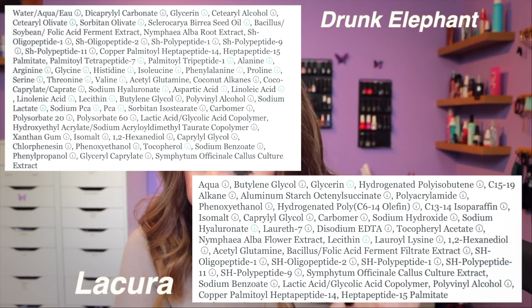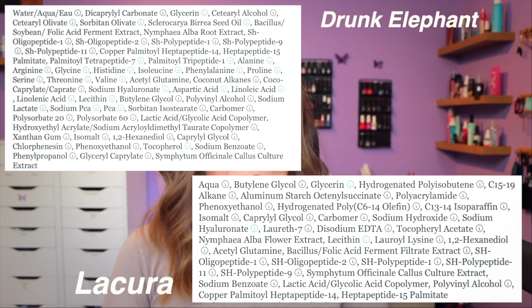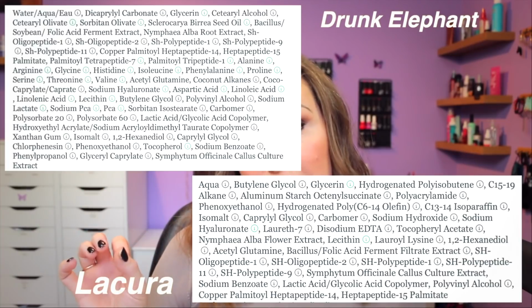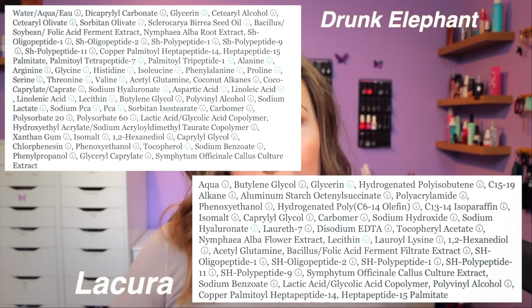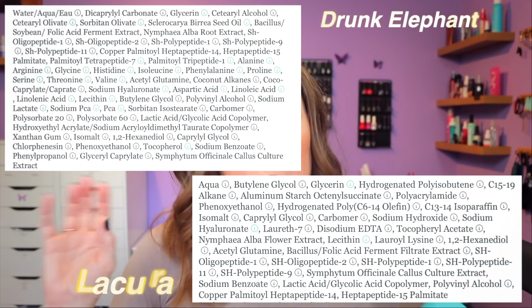Ingredients wise, there are 10 peptides in the Drunk Elephant Protini, and in this one there are 7 peptides, so you're missing a few of the peptides, and also the peptides are a lot lower on the list here. I think they're from about 24 onwards, whereas they start at about number 10 in the ingredient list in the Drunk Elephant one. And what that means is that it's more potent. The Drunk Elephant one has not only more peptides, but they have them in higher quantities. You get more peptides in the Drunk Elephant Protini. That's all I could see really difference-wise on the ingredients list.